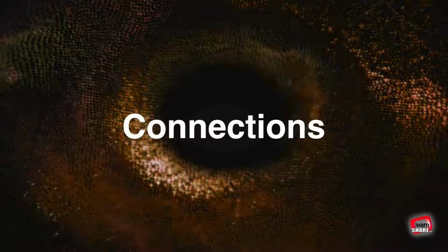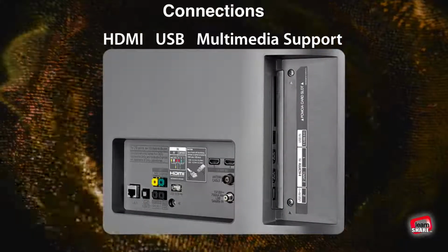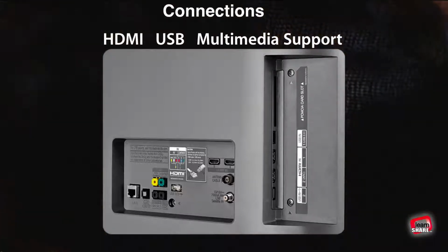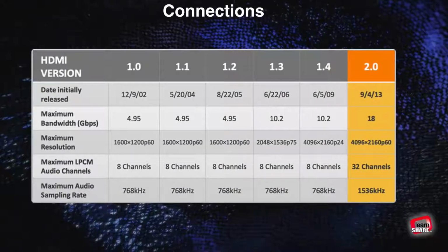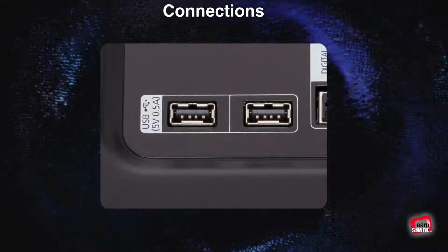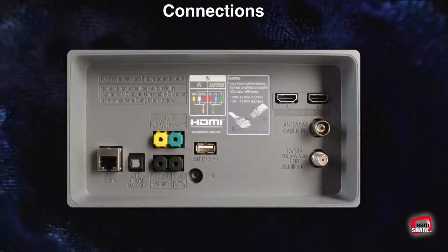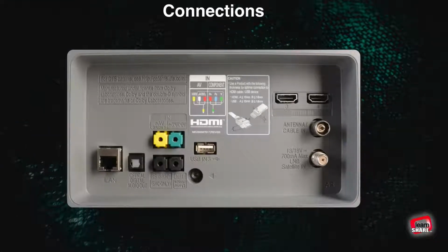These days main connections are HDMI, USB ports and multimedia support. With HDMI try to get at least 3, and with 4K TVs, try to get a TV with a 2.0 rather than 1.4 HDMI version. USB ports are useful for playing back multimedia. Look for at least 2, ideally 3, but keep an eye on the USB-C type, it will be a standard soon. Most TVs have built-in Wi-Fi and Ethernet ports, so that you can connect them to the internet.